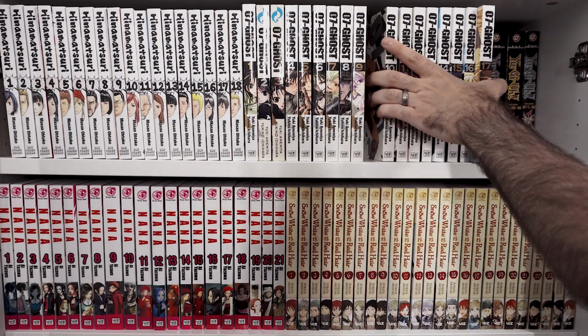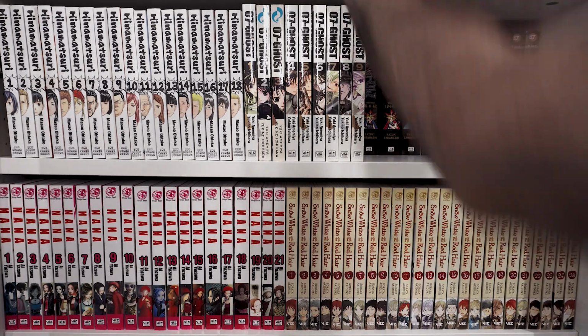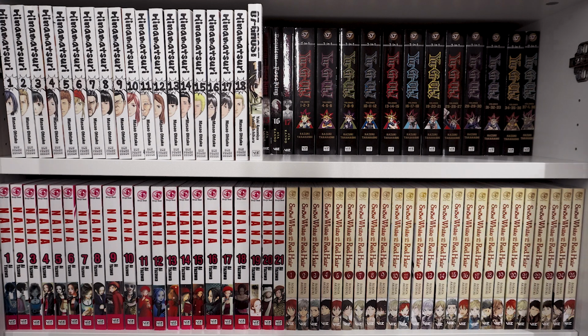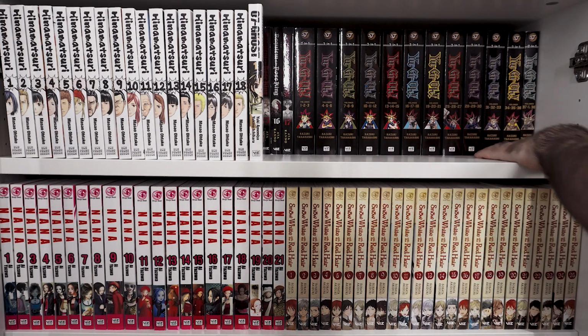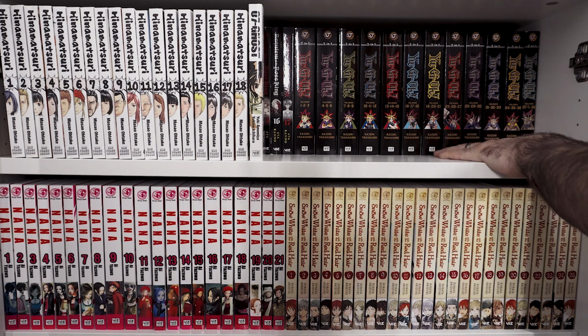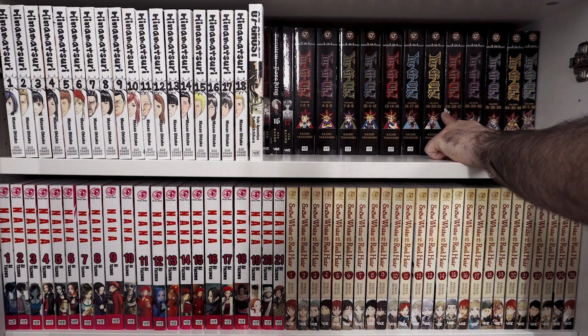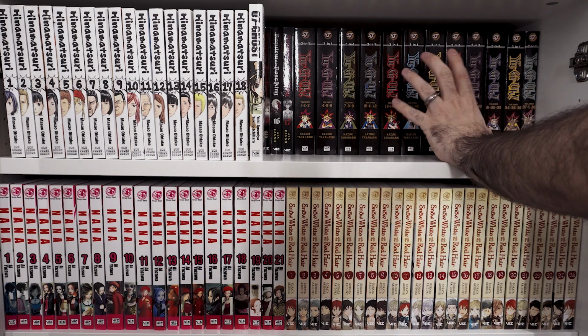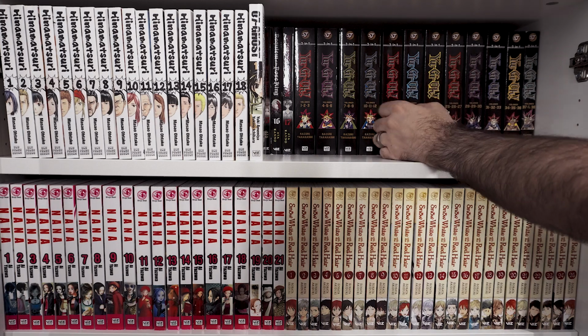And if you're like, what is behind this lovely door of 07 Ghost? Well, my friends, let me show you what I have here. And this is Yu-Gi-Oh! I got this for my son. He has loved reading this series so far, but I'm missing the 9th volume right here. So he read all the way here, stopped, and is just dying for it to be reprinted so he can continue the series. I got this mostly for him, but I do want to read it as well.